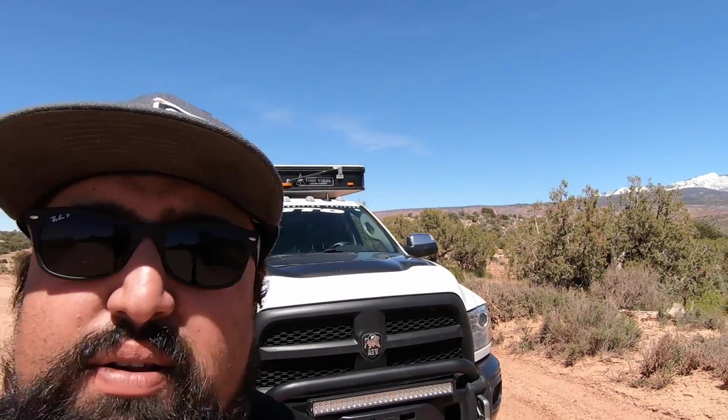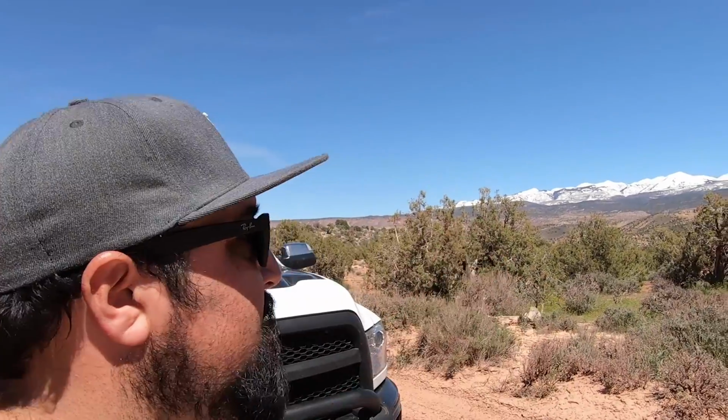You know, as the old saying goes, a rolling stone gathers no moss. So time to leave Moab here in this beautiful weather. This is like the best weather we've had this week. And of course, the beauty of the La Sal Mountains in the background. You just can't beat this picturesque scenery. So if you guys haven't been out here to Moab before, I highly recommend it.